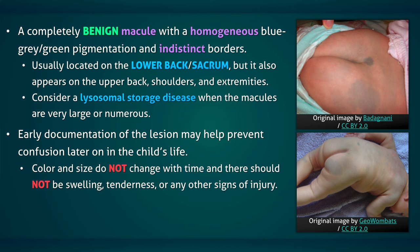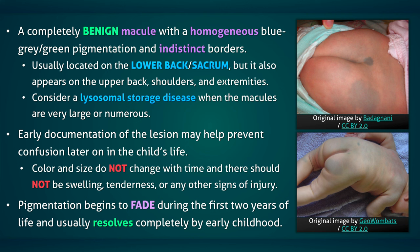The macule begins to fade early on in life and usually resolves completely by early childhood. Only rarely will the macule persist into adulthood.